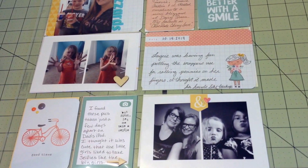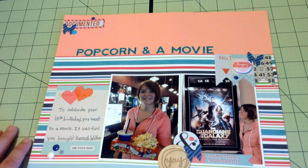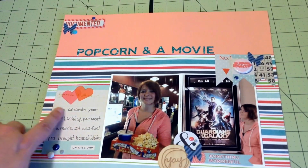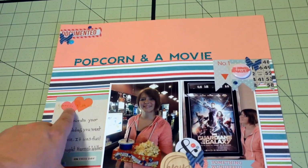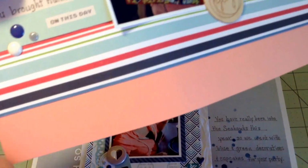Now I'm going to share my 12 by 12 layouts. Okay. So I didn't get real creative with the title. I just put popcorn in a movie. And here I have my daughter with her popcorn and drink, and then she got a little candy. And I just journaled about her bringing her friend to the movies. And I added a rub-on. That's something that I don't get to do very often because I just never make it that far. So here are some enamel dots.